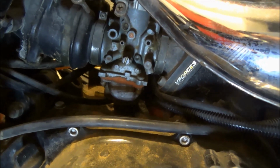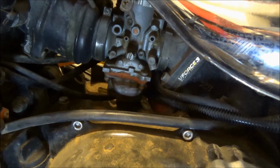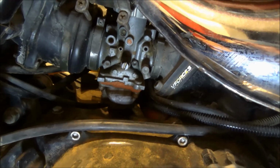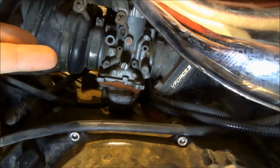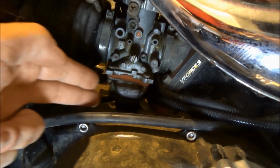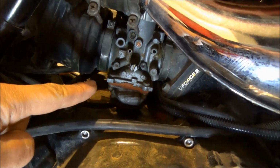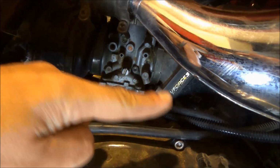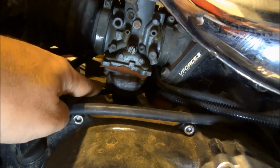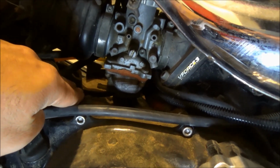Having this issue where the carb is leaking fuel or expelling excess fuel is usually caused by one of two issues. The first issue will be that the floater is not pushing the plunger all the way up to close the fuel inlet, and it's constantly dripping fuel inside the bowls inside the carburetor. And as a preventive measure, in order not to have all that excess fuel going into the engine and cause a hydrolock, you have these overflow vents here. So when it overflows to a certain level, it starts expelling fuel from here.